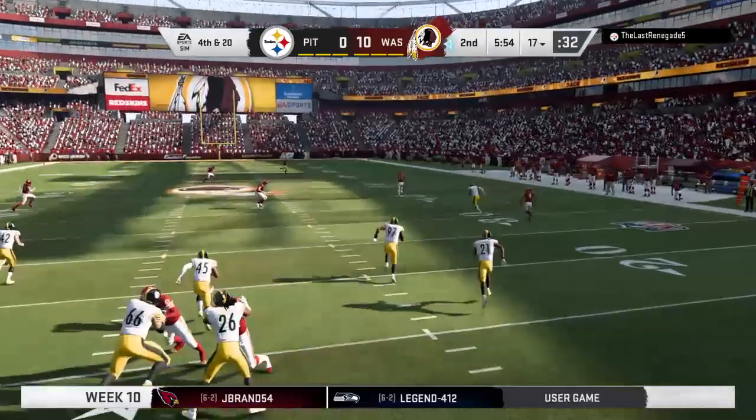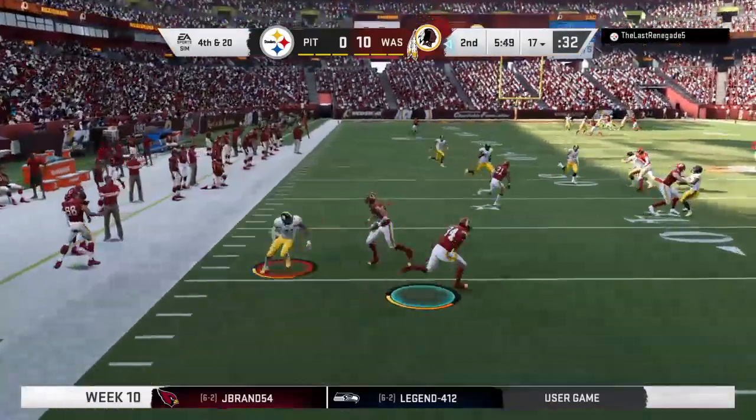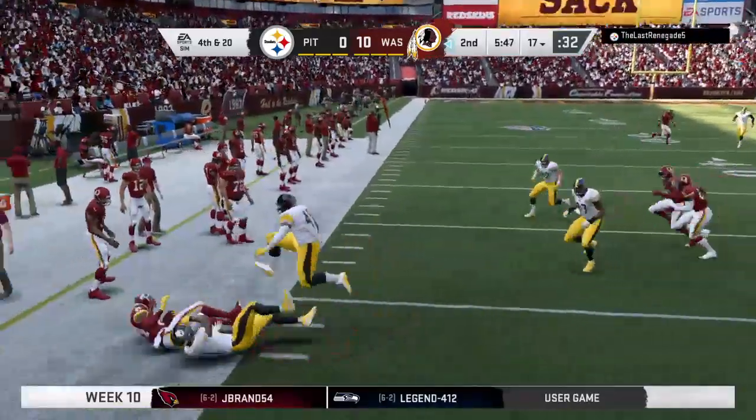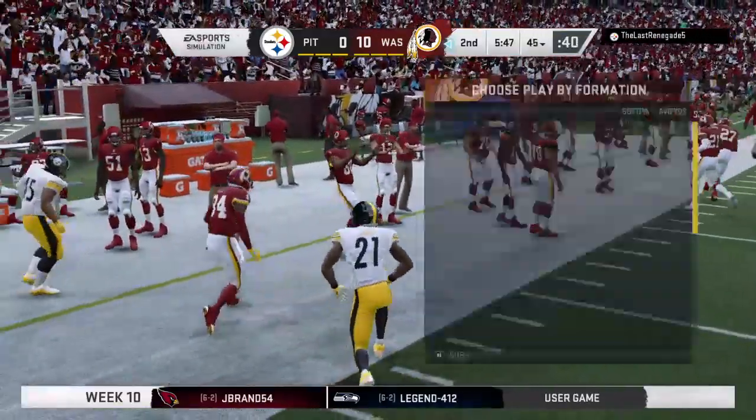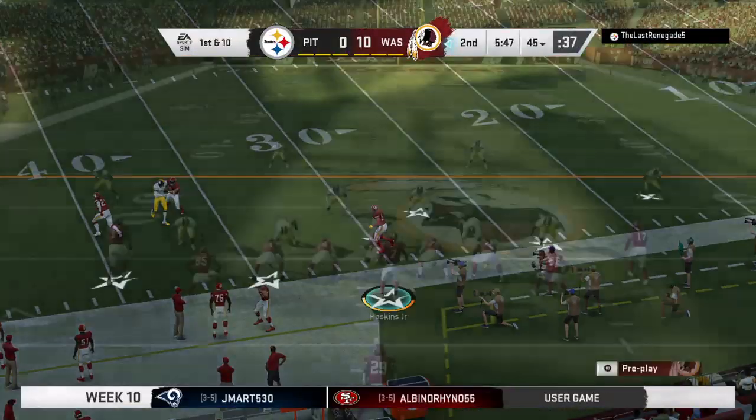He punted 5 times in the win last week as this one's away. A good return there, call it 13 yards. And that will give the offense the ball as they take over.